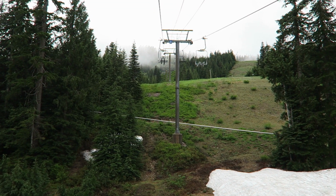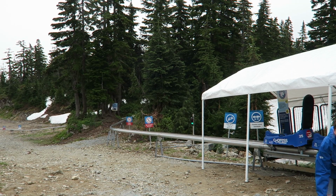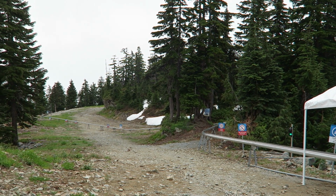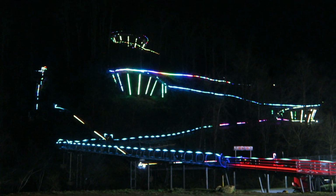Before starting the list, I need to note that I have not been on many of the European ones. By most accounts, these ones are widely considered to be the best ones because of their absurd length. This list will cover a lot of the popular ones in the United States.